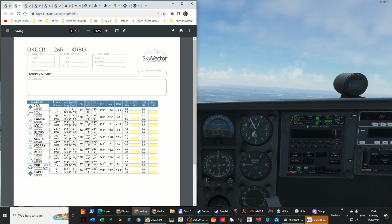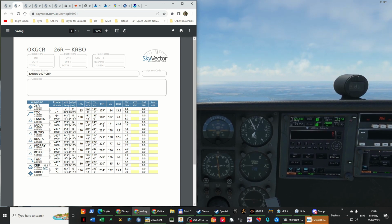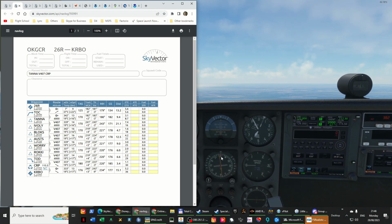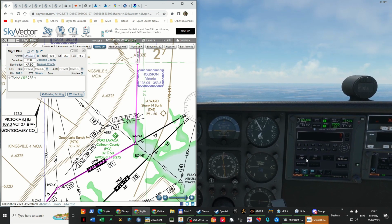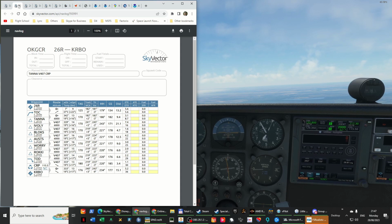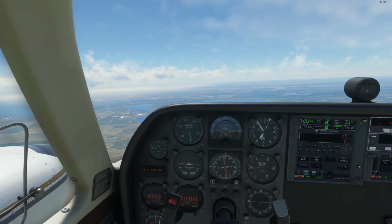So. That's strange. Should I fly 231? No, I should fly 233. I'm flying 233. Okay. Anyway, magnetic heading 243. Like 10 degrees, yeah.